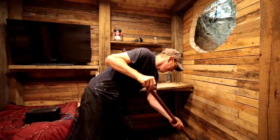Indoor service tunnel work. So the idea here is to screw these guys together so they don't come apart. Just like that. Like this. It's gonna be much easier sliding downhill.